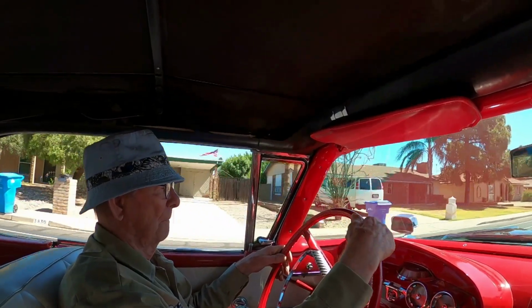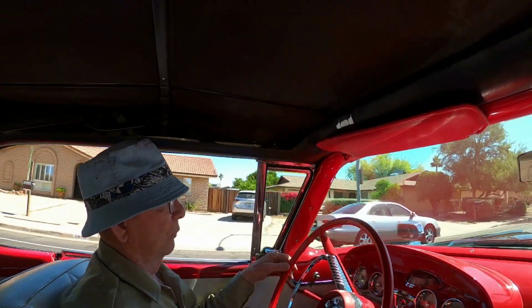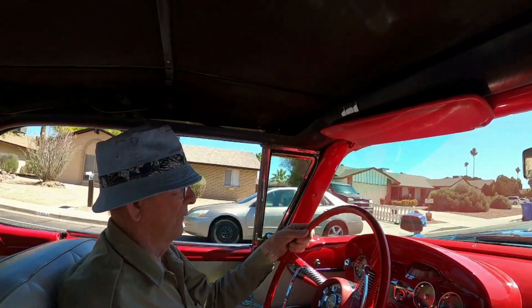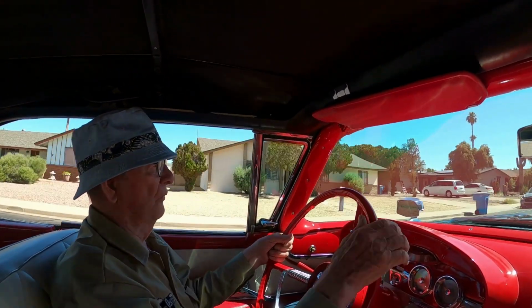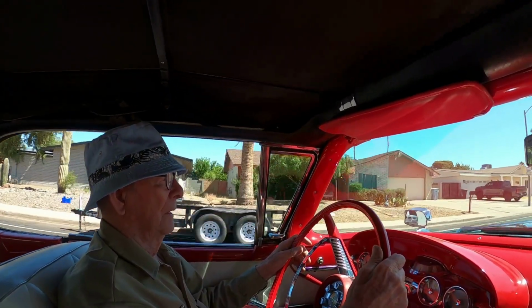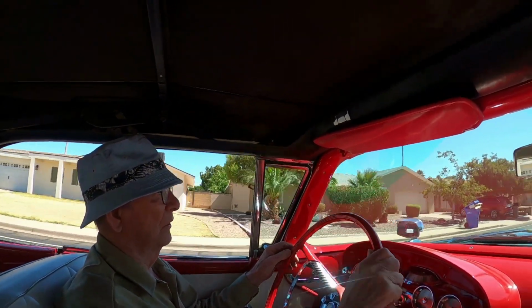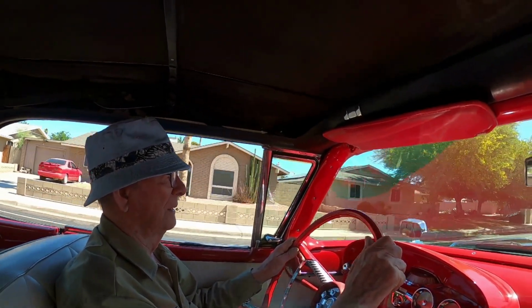Plus running around Cleveland, we were there for 3 weeks, because that's where we were originally from, the Cleveland area. So we visited about everybody we knew, plus the people I used to work for. So I figured there was about 26,000 miles actual on the car since it was redone.